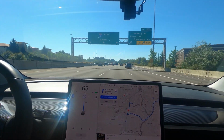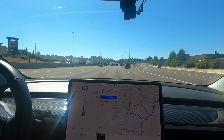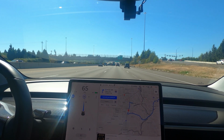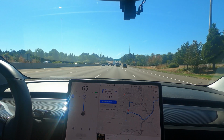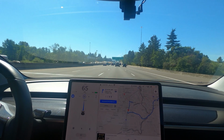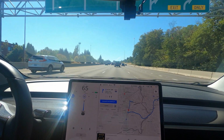See if it moves over. Sometimes it hasn't moved over to this exit lane appropriately, so I might have to put the blinker on if it doesn't do it itself. For some reason it thinks it's a 5-lane freeway when it's actually a 6-lane up here, and you have to be in one of the 2 right lanes in order to get on the freeway that we're trying to get on. So we'll see if it understands that or not.